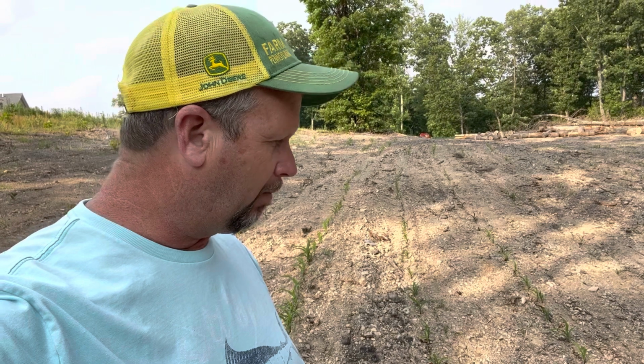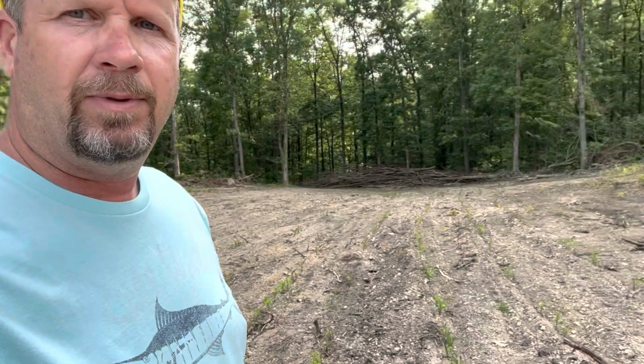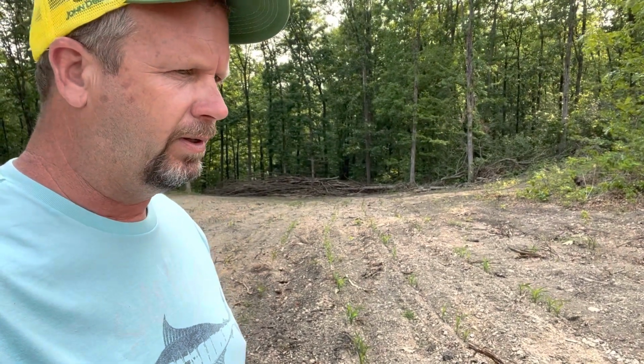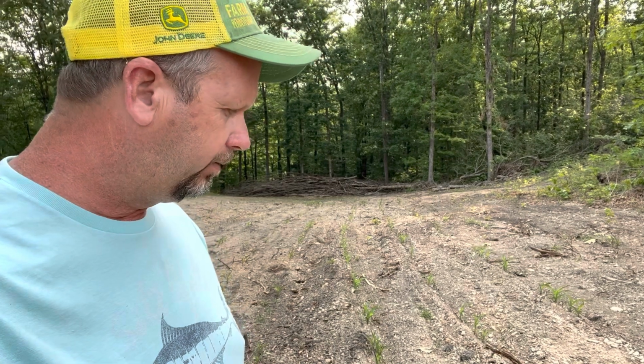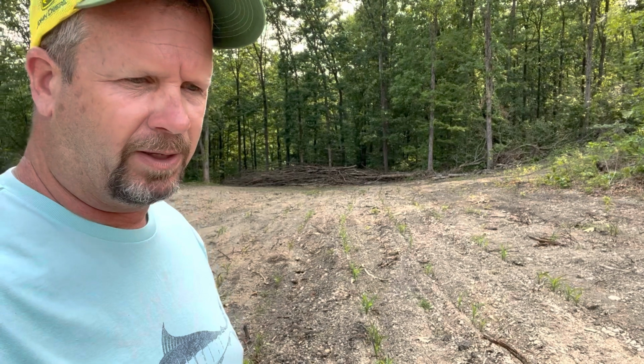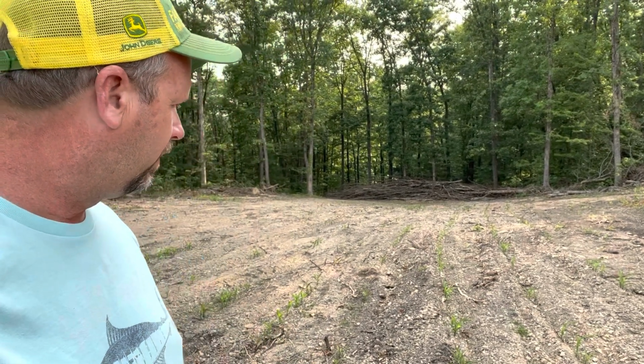So I'm going to try and add some fertilizer, like maybe triple 19, something that I can really get a quick boost to, but hopefully it grows. I mean, it isn't doing the best. Some of it is doing okay, some of it isn't, but it's real spotty with the nutrients.